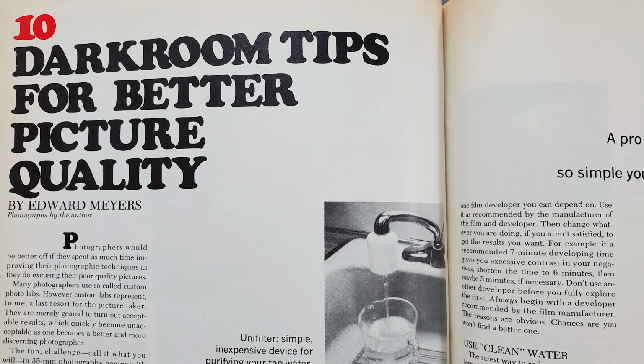In this video, we'll be taking a look back almost 50 years to an article I found in the spring 1972 issue of 35mm Photography magazine. In this issue, I found 10 darkroom tips, most of which are still relevant today. Many of them I've already used in my darkroom, but also a couple that surprised me. Stay tuned.